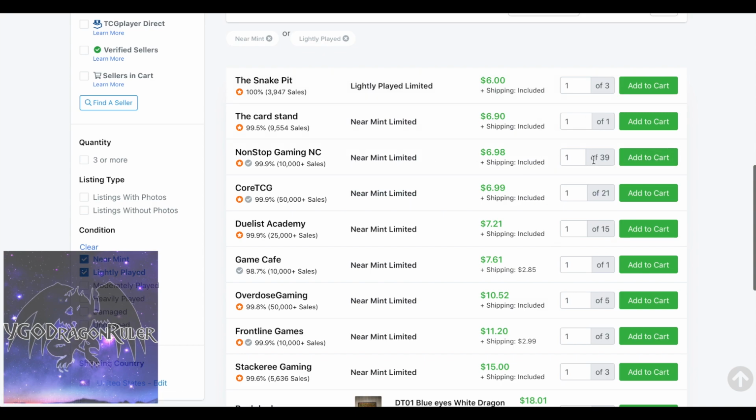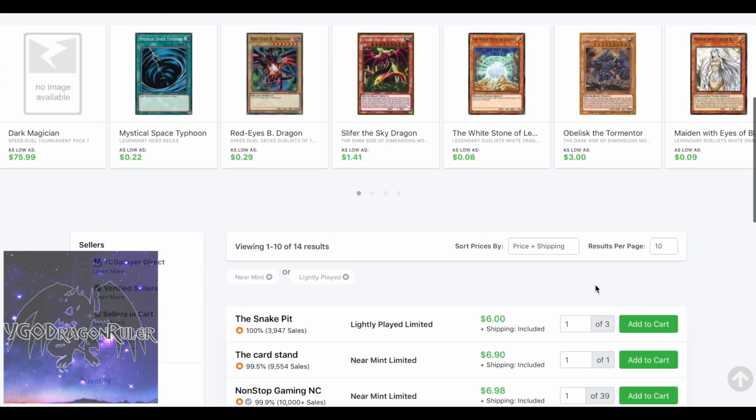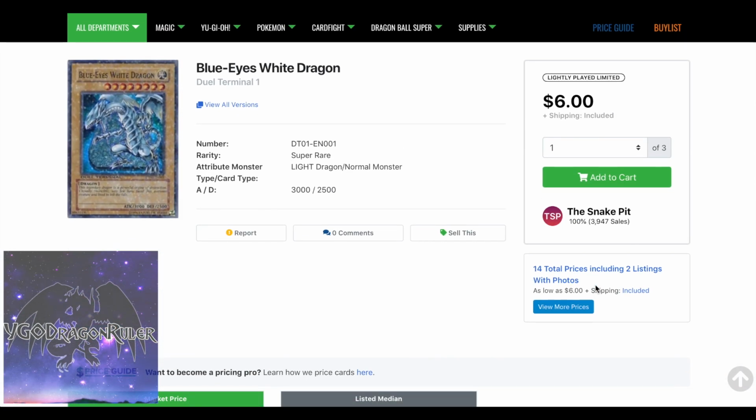There's a heavy wall right here. This guy has 39, this guy has 21. There are some walls, so I wouldn't buy it out, but I would definitely hold on to a playset plus one, just in case it jumps in value, so you could sell it.